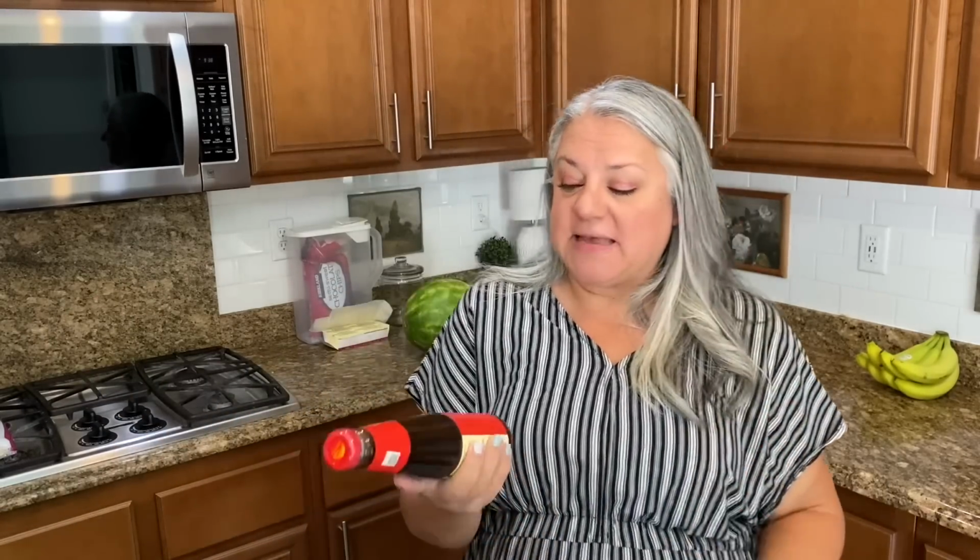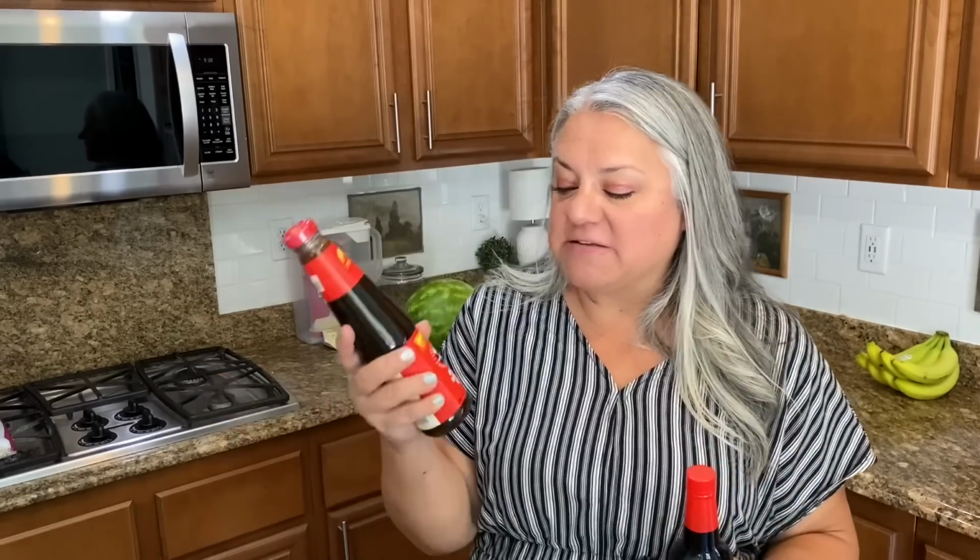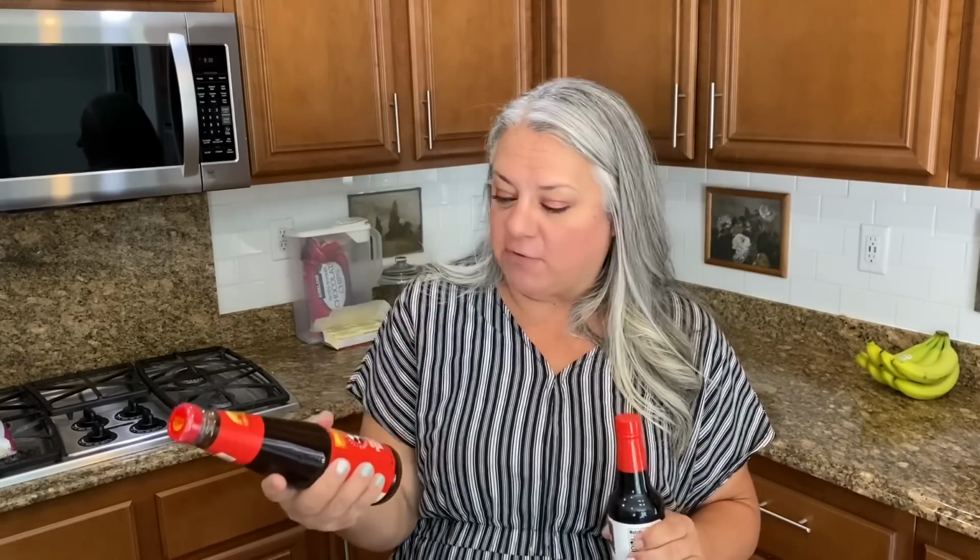Okay, a couple of things I picked up. Some more soy sauce, and we ran out of oyster sauce, you guys. Let me know down below if you use oyster sauce in your cooking. Now, let me tell you, it does not taste like oysters, or I don't think I would eat it, but it's just called oyster flavored.